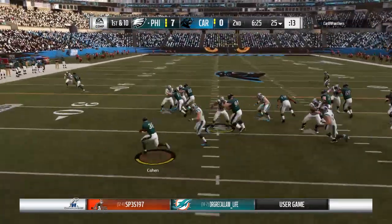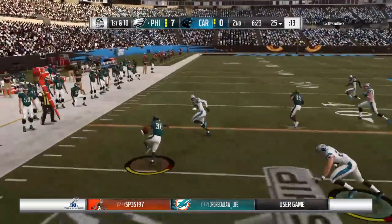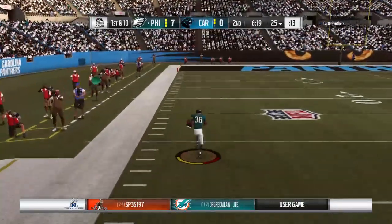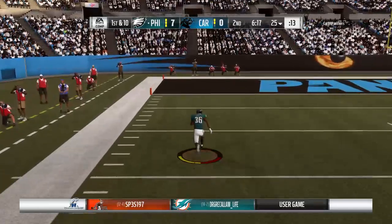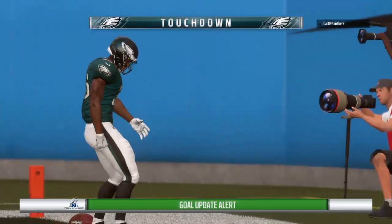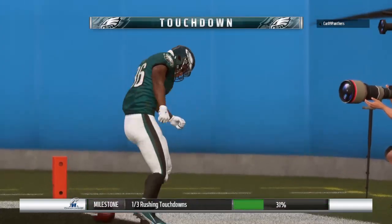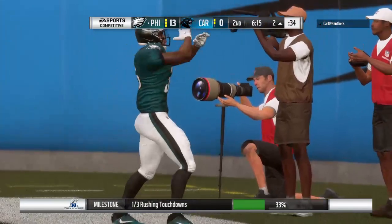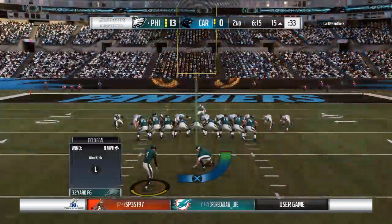They'll start things on first with Torrey Cohen. A spin. He finds an opening past the 40. The 40. Past the 20. 10. Touchdown, Philadelphia. A great effort there. 75 yards. And the Eagles are able to strike quickly for 6.